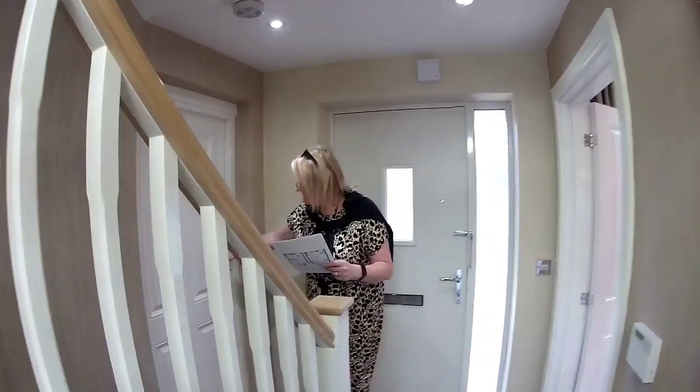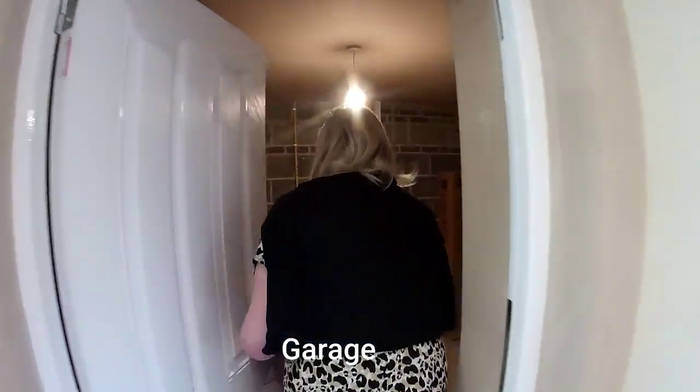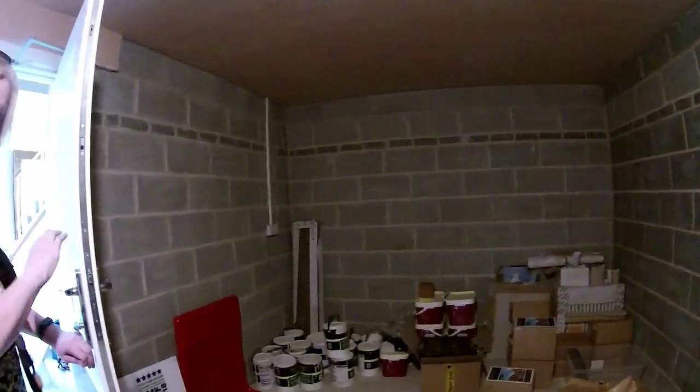So yeah, this is the garage. So they've got integral garages. It goes right the way back. That's quite a big garage, isn't it? It's quite wide. That's the place to store the paint, isn't it? In there, out of the way.